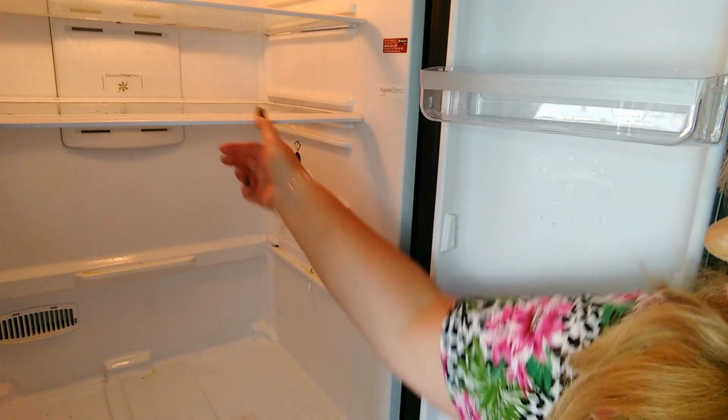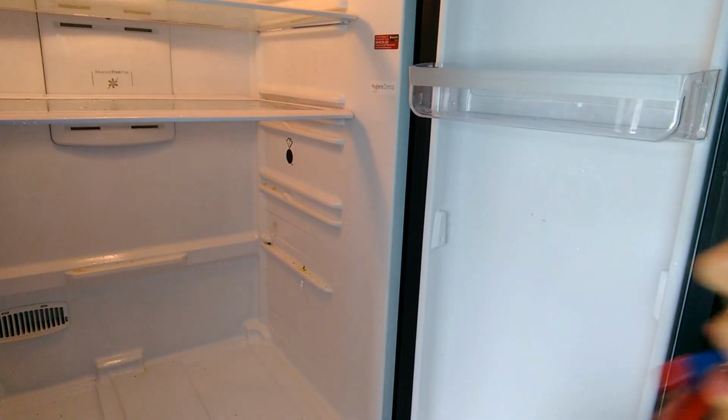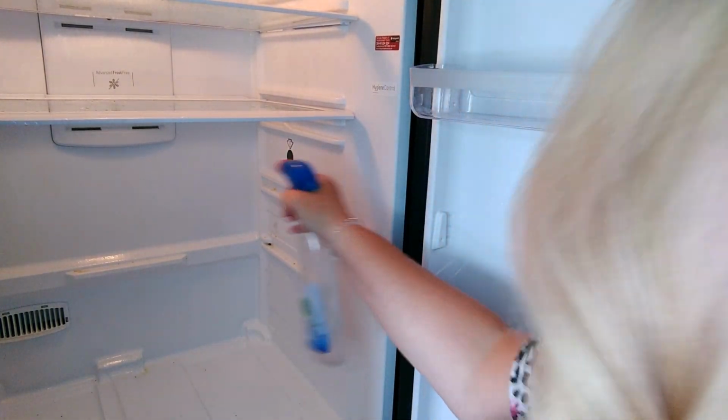So I've got everything out now, and all the trays that I can take out. I can't take these trays out because they're bang against the door, so I'm just going to have to clean it with them in. So I am using Dettol spray. I washed the other ones in the sink with hot soapy water. And I'm just going to clean everywhere I can.